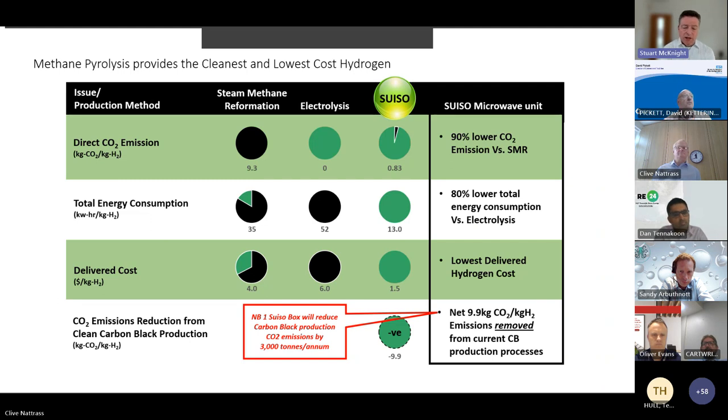Lots of stuff on the slide, conscious of time. Effectively, what we're doing here is just comparing the three main methods of hydrogen production to methane pyrolysis. I've been slightly cheeky and put Swezo as the methane pyrolysis solution there, but effectively it's the same for all of us. We have massive reductions in CO2 emissions compared to SMR. We use 80% less electrical energy than electrolysis, which is a huge gain. Because we're producing the hydrogen on site, there's no hydrogen delivery cost, which makes a huge difference to what the trust actually pays. And there are a number of indirect carbon savings, which I'll go into in a bit more detail soon, which actually makes us a negative emitter. So we actually reduce emissions in other places. Next slide, please.